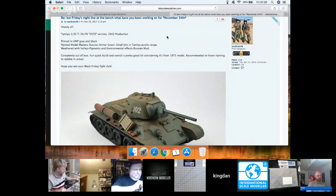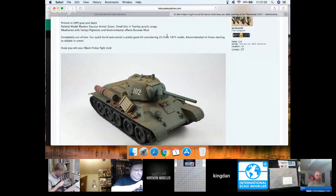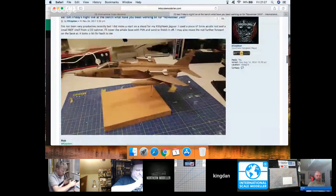This is Brad, dude, anyway. Aurora 145 again, and he's building a Tamiya 1/35 T-34/76, the Chill's version, 1943 production. It's primed in UMP grey and black, painted in Model Masters Russian Armour green, with small bits in the Tamiya acrylic range. He weathered it with Vallejo pigments and Environmental Effects Russian mud. Nice. It's completely out of the box, for a fun quick build. Overall, a pretty good kit considering it's from 1975 molds. He recommends it to those starting to dabble in armor, and he hopes everybody wins the Black Friday Fight Club, which was last week, but we'll gloss over that.